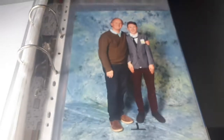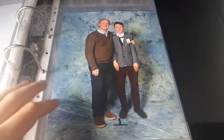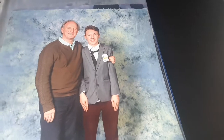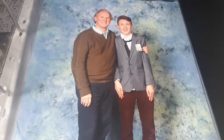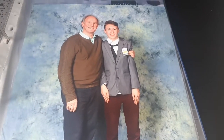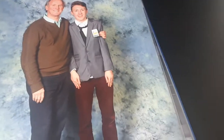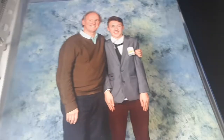So this is the first photo that I've ever got with somebody, and this is when I met Peter Davison. This was a couple of years ago now, and it's a really cherished moment in my life. I full on freaked out when I met him because he's my fifth favourite Doctor, and I just love him so much. I met him and it was great.